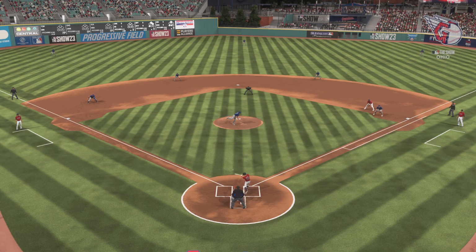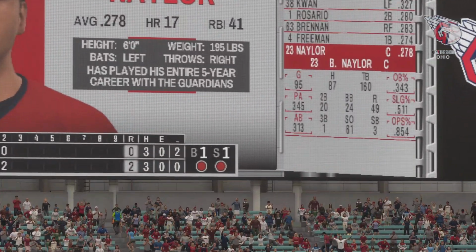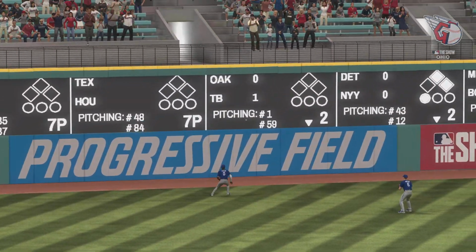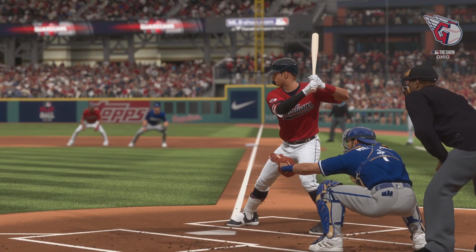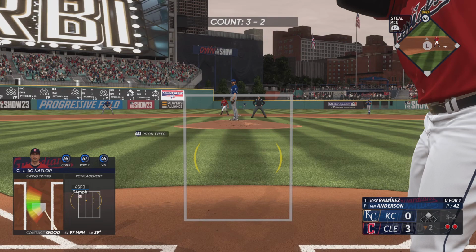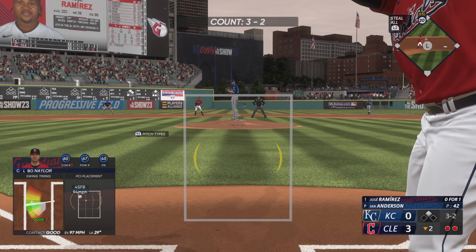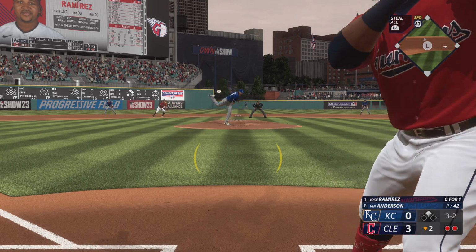So close to blasting that one out of here the other way, but that's very tough to do when you take on the outfield gap like that. Beautiful swing, though. Let the ball get a little deep and drove it to the opposite field. Back to the top of the lineup. Here's the Cleveland leadoff hitter, Jose Ramirez. Led off the game with a strikeout.